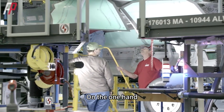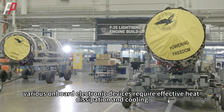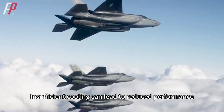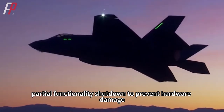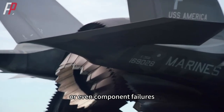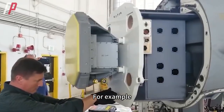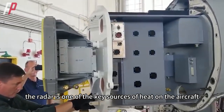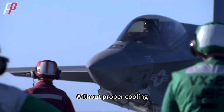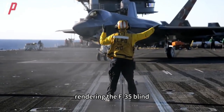This is especially true for stealth aircraft like the F-35, which relies on cooling in two main aspects. On the one hand, various onboard electronic devices require effective heat dissipation and cooling. Insufficient cooling can lead to reduced performance, partial functionality shutdown to prevent hardware damage, or even component failures, disconnections, and electrical fires. For example, the radar is one of the key sources of heat on the aircraft.